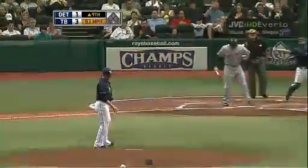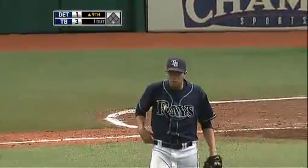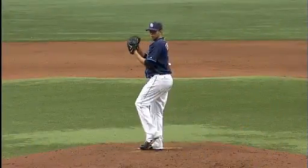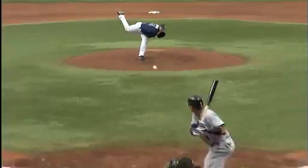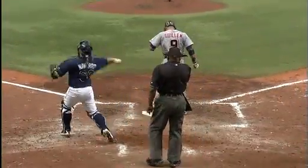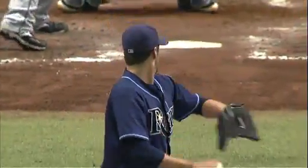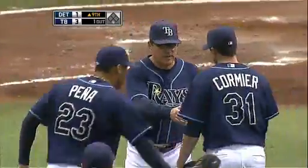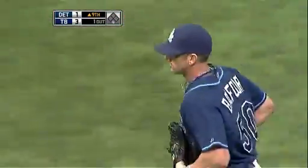And a swing and a miss. Guillen is out on strikes. Cormier logs the strikeout, the 11th of the day. And now Joe Maddon comes out with Cabrera due. He wants the right-hander, Grant Balfour. And the Rays are going to make a pitching change. We'll be back in a moment.